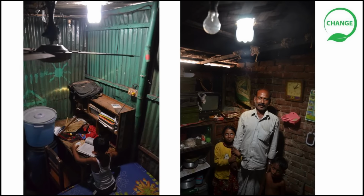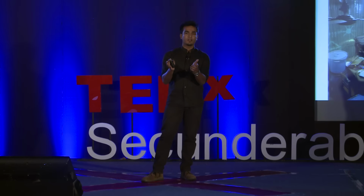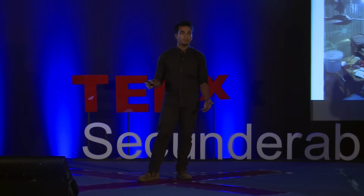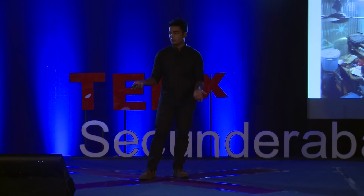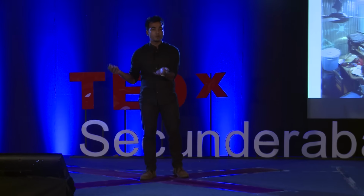So these are some of the pictures while we were working in the slums. And these are some beneficiaries from our project. So we implemented the project and installed lights in 250 households. Now the students can easily study even at daytime if there is electricity load shedding, because very often we face electricity load shedding. The people in the household can continue their household chores and they don't even need the electric bulbs.